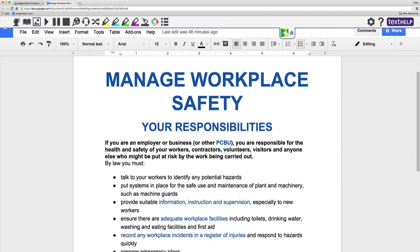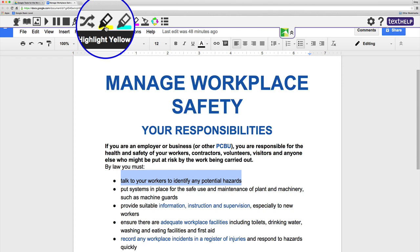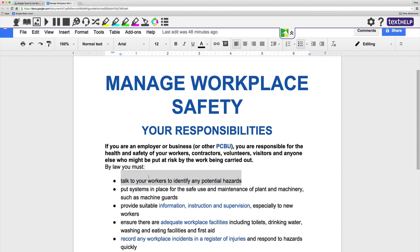As I'm reading this document aloud, if I want to highlight important parts of the document that I need to remember or I need to collect, I can highlight different parts of the text and use one of my highlighters. Here I'll choose yellow. And I may wish to highlight another bit of that document there, and I might choose blue as the highlight.